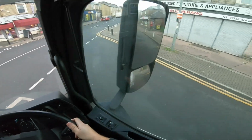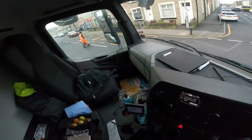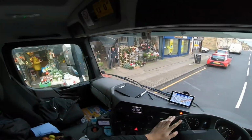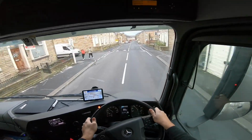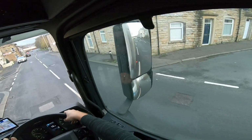Dangerous bend. Just have to wait for this car to pass. Cute. Both of them very cute.